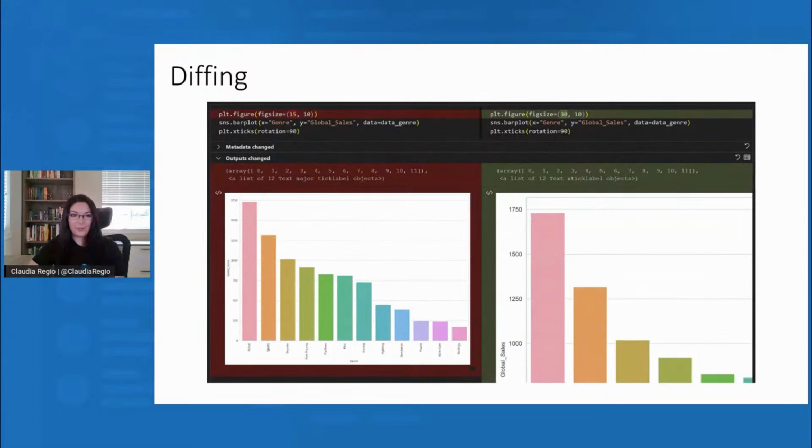Next up, we have diffing. So diffing notebooks has always been a little bit tricky. There hasn't been an optimal solution quite yet. So VS Code is building a custom rich text editor diff. What that means is we have a custom ability to diff notebooks. And as you can see here in this example, I can see the difference in the code that leads to a different output. And you can see the outputs are rendered within the diff, which makes it really, really easy to see when one of our outputs has changed.